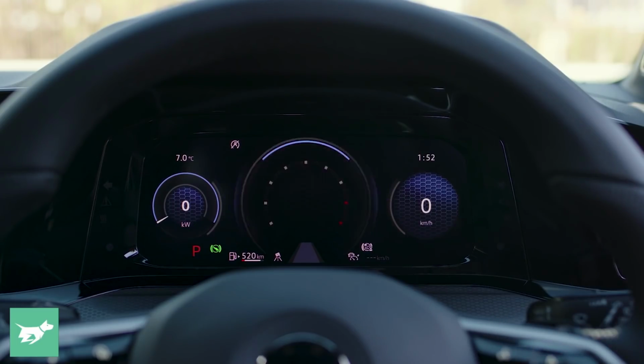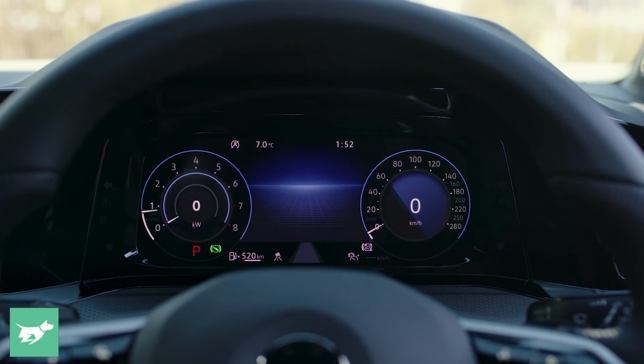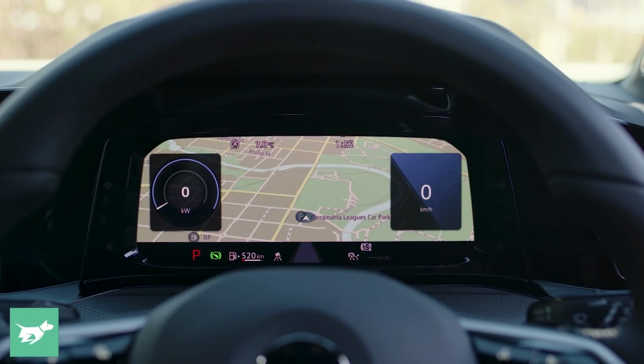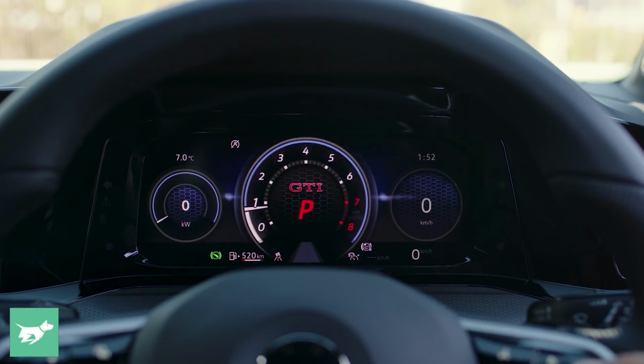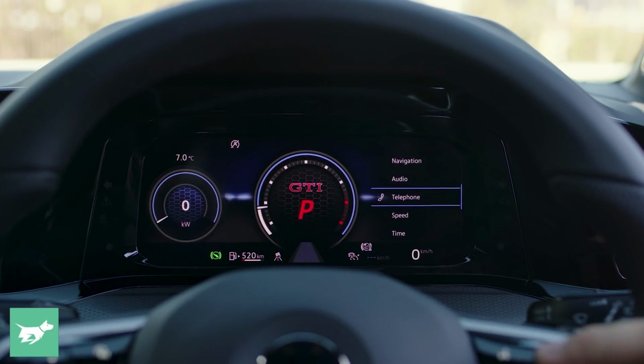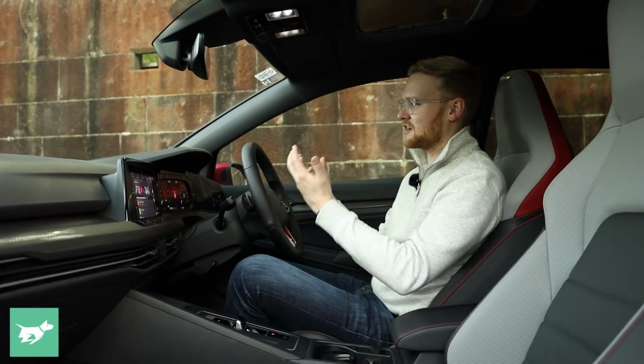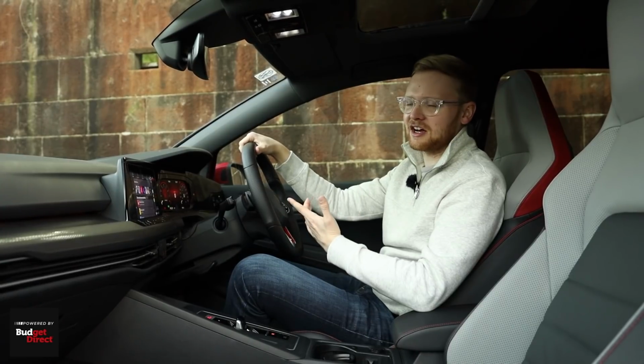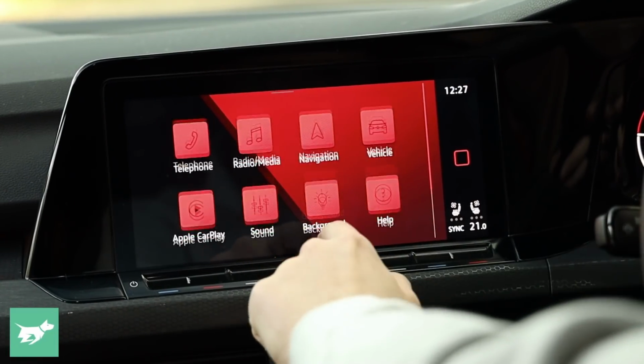Volkswagen have simplified the functionality a little bit, increased the resolution, made it faster and snappier, and it's much easier to use with the shortcut keys here on the steering wheel to change the right-hand panel, the left-hand panel, or you can dismiss that information and just have a full map in the center. That's brilliant, best in class. Unfortunately, the center touchscreen isn't best in class.